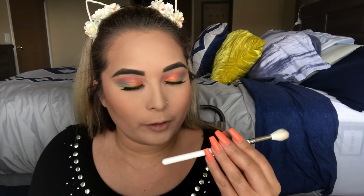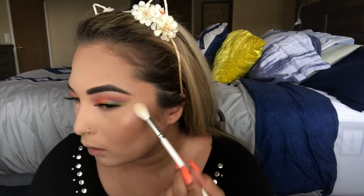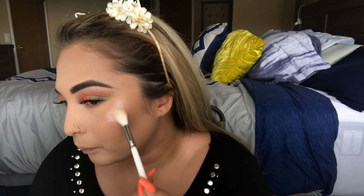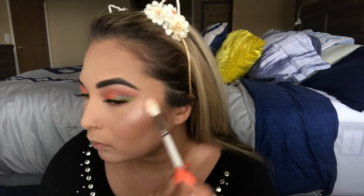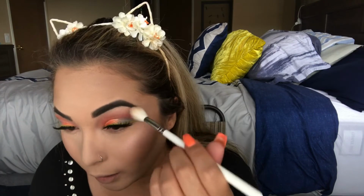I'm going to be going in with my Morphe with Jaclyn Hill brush, the JH09. It's my favorite highlighting brush. This is what the powder looks like. I'm not going to use all of it, but that's what it looks like. And here we go. Ooh. It's like a nice duochrome. Just going to apply a little bit to my brow bone as well. That's what that highlighter looks like.